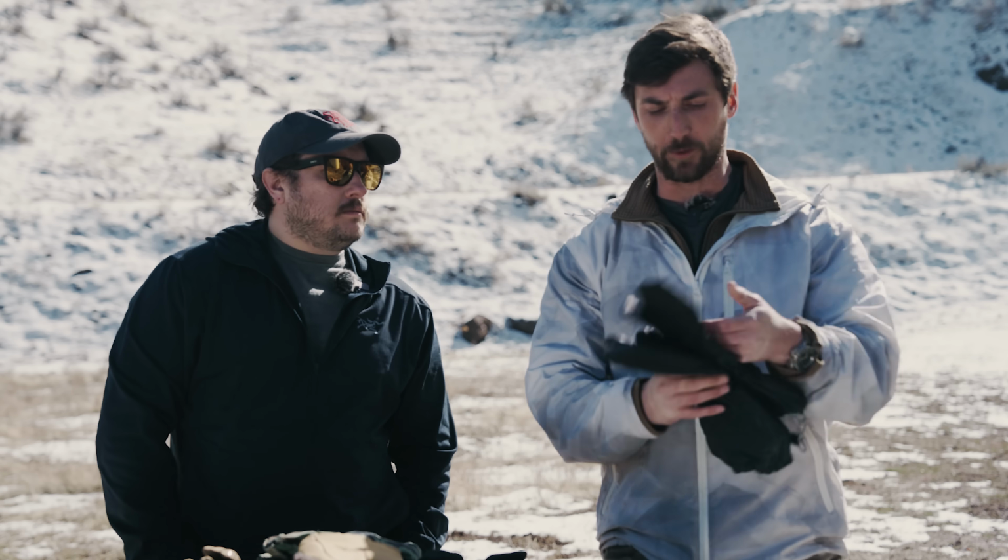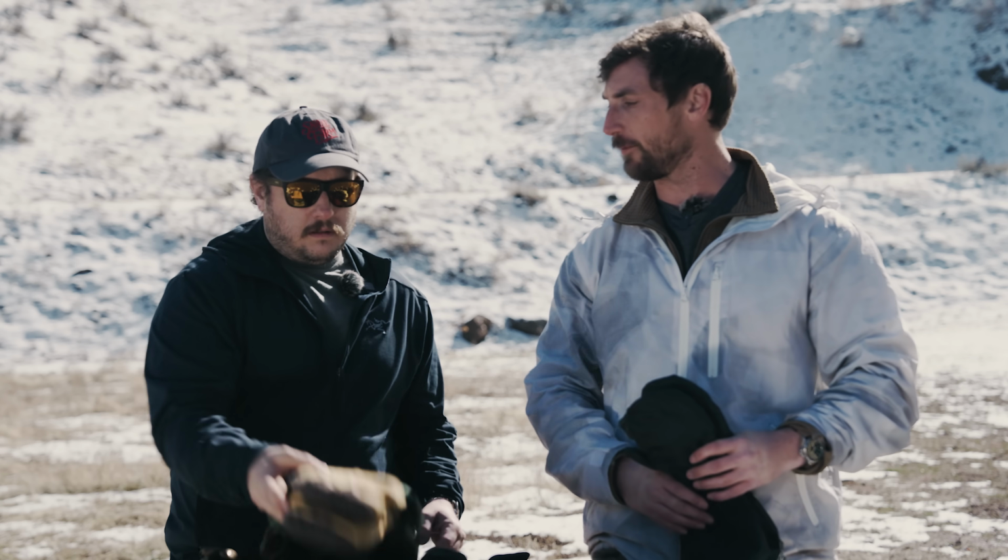Those mittens are also good. Find the ones that work for you. It's going to be environmentally dependent and also dependent on how much you sweat, if you're a very sweaty man. Finally, moving over to the head.